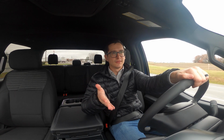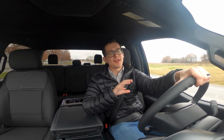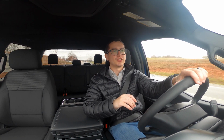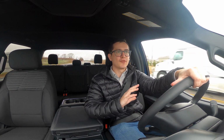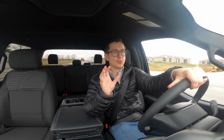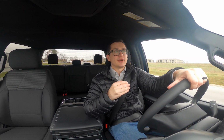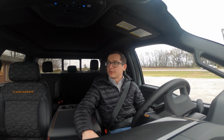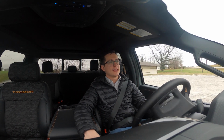This is about the biggest reason why you're going to want to get that standard engine option. Just in general, the engine sounds better. A lot of people are still really wanting that V8 just purely for the sound and because it feels more like an American-made truck.